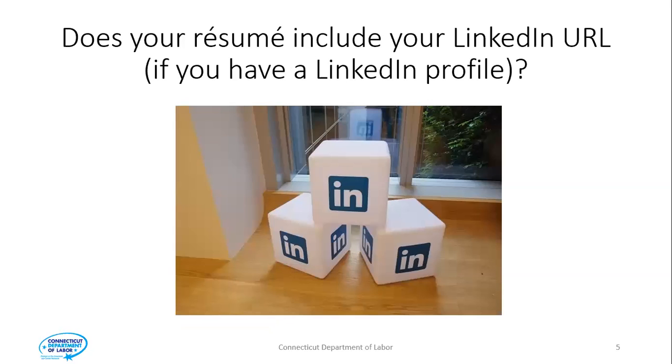Does your resume include your LinkedIn URL? Now, if you have a LinkedIn profile, you should provide a link to it on your resume so that employers can see the additional information featured on LinkedIn.